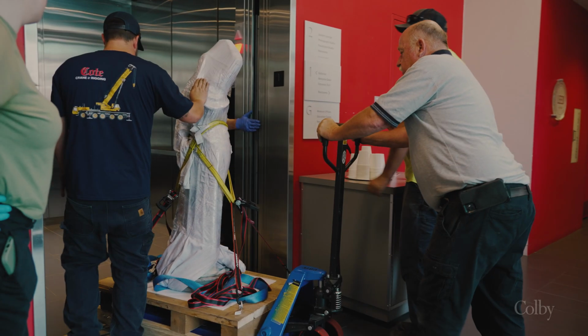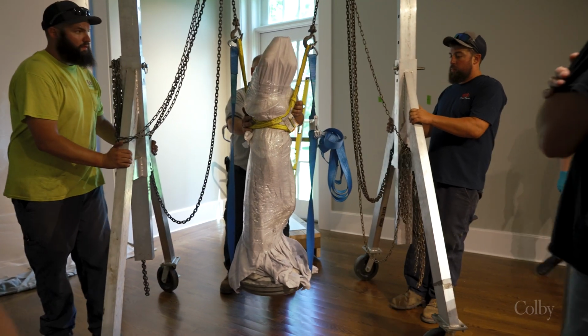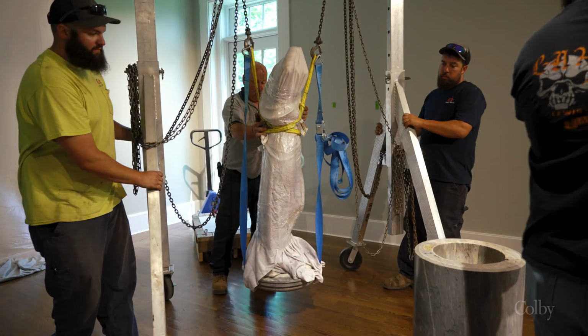Undine, a 160-year-old marble sculpture by Joseph Mosher, is the first work of art to be placed in the Lunder Wing reinstall.